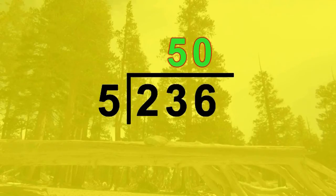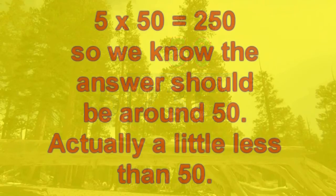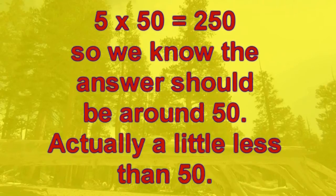Now this is only an estimate, but this is a great technique for checking if our real answer looks correct or is way off. And soon, or maybe even now, you can do this in your head.